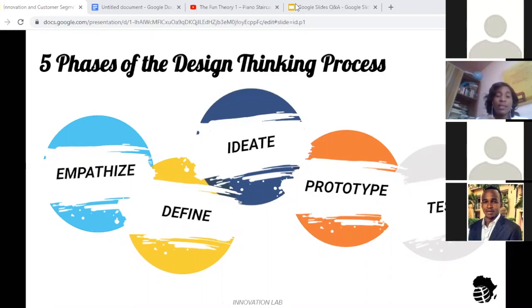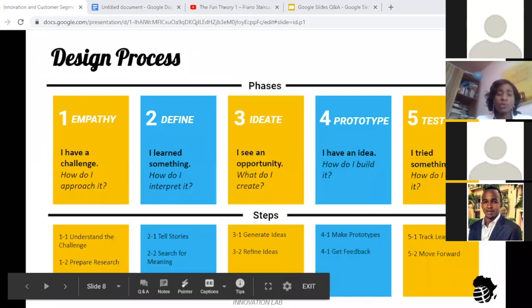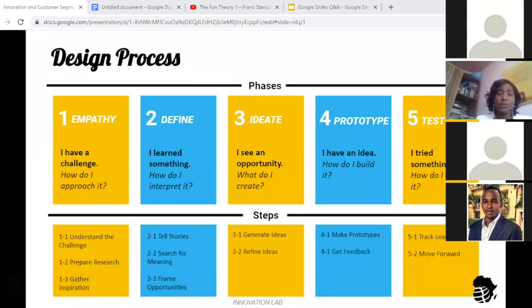And then you ideate. Ideation means that you come up with a lot of ideas, and then you prototype. You want to test your ideas very fast to know if they are going to succeed or fail, and you want to spend a very small amount of money to test if it will work or not. So in this aspect, that's when you prototype it, then you launch it out to test. So I'm going to just explain briefly about this concept.